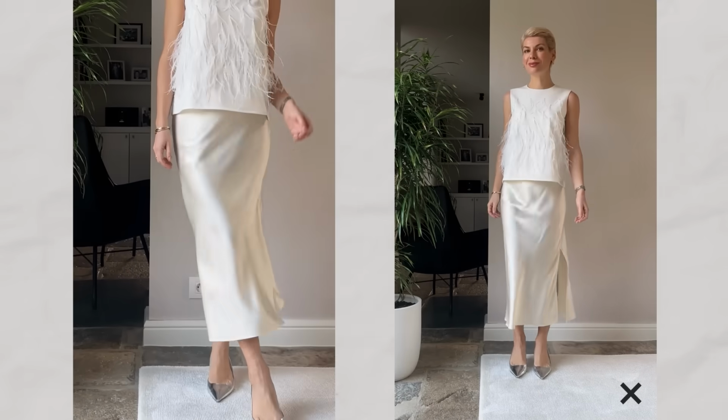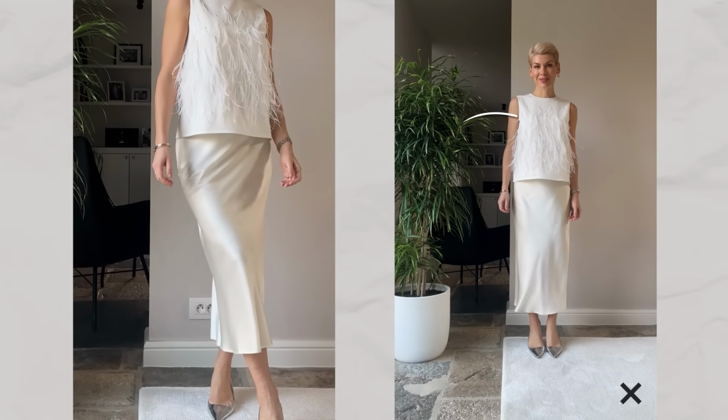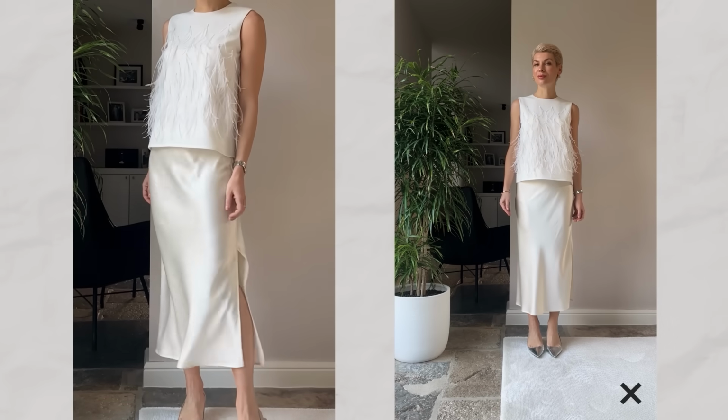Here's another festive outfit. Beautiful, but perhaps too festive, don't you think? A feather top, a satin skirt, and shiny accessories together can feel like trying too hard. And let me highlight another common mistake in party styling: dressing up head to toe without balance. To keep it classy and effortlessly chic, always tone down your statement items with understated ones.